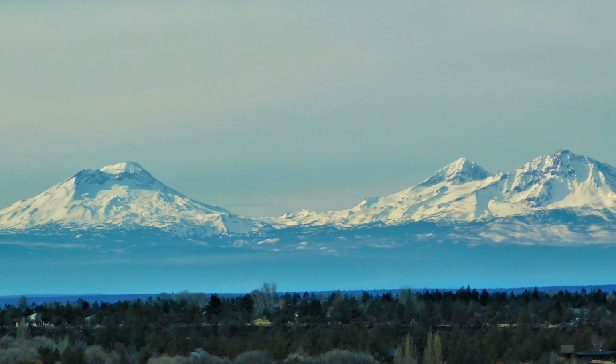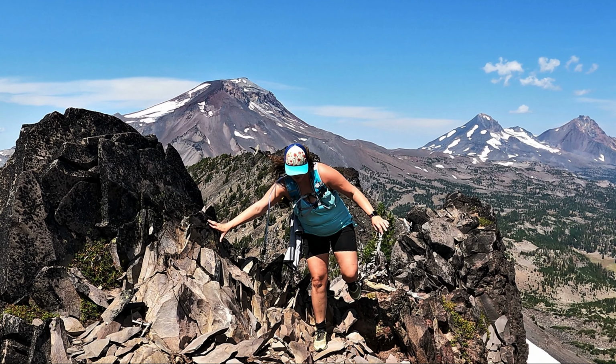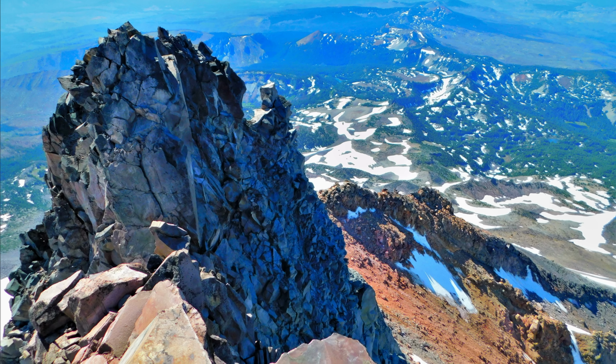In this video, we will rank the top 10 peaks in the Oregon Cascades in order of relative difficulty, as well as what it takes to climb each one. For the purposes of simplicity, we will be comparing the easiest or standard route options for each mountain.